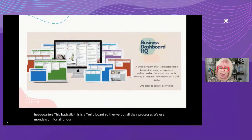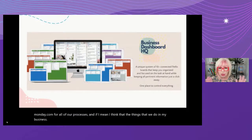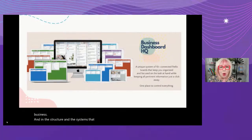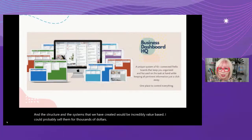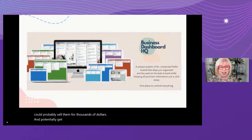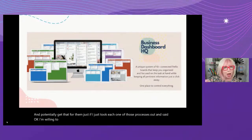And I think that the things that we do in my business and the structure and the systems that we have created would be incredibly value-based. I could probably sell them for thousands of dollars and potentially get that for them. If I just took each one of those processes out and said, okay, I'm willing to sell this for $47 or whatever it is.